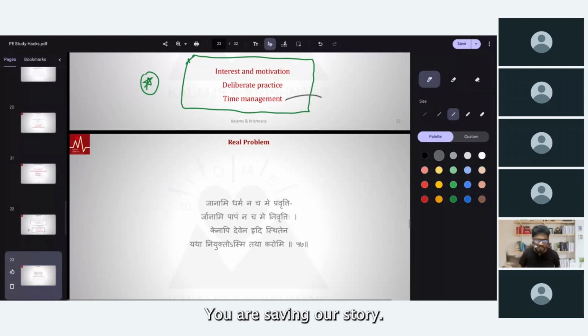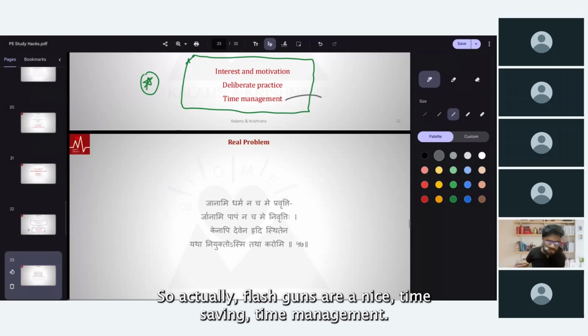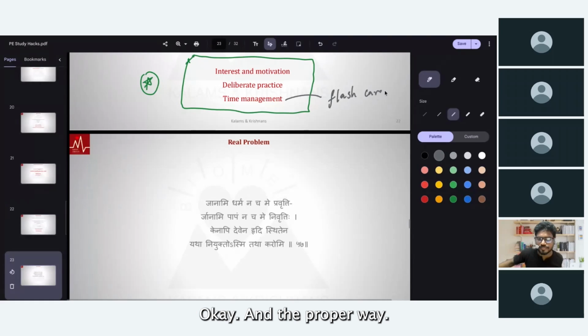Over a span of a day, you are saving hours, right? So actually, flashcards are a nice time-saving, time management trick, done in the proper way.